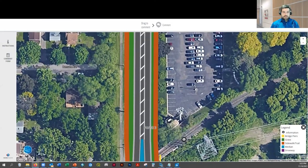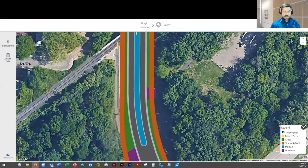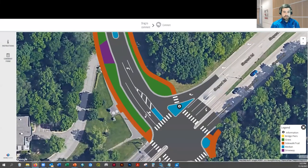As we go south, we reach the existing railroad bridge. The road travels around the piers that are supporting that railroad bridge, and we are not making any modifications to the bridge as part of this project, so we just work around those piers and fit the road within it. Further to the south, there's the access to the residential buildings to the west of the street, creating a short left turn lane to give them the ability to access that without stopping northbound traffic.